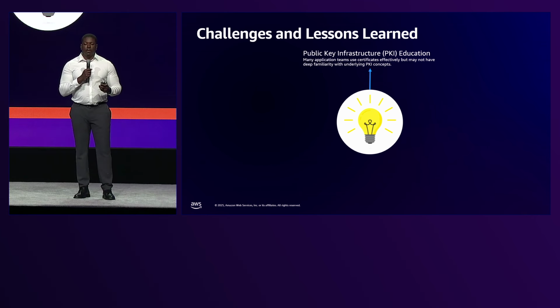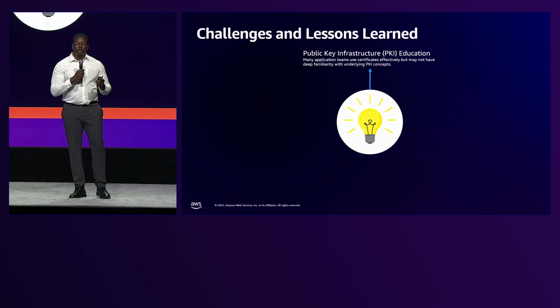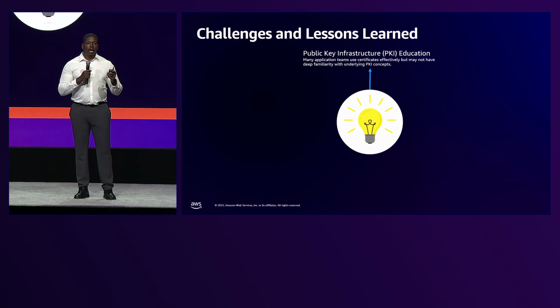So we definitely learned a lot of things going through this journey with AWS Private CA. One important thing was PKI education. Application teams want to be enabled to develop apps quickly, effectively, and efficiently. It was critical for us to meet them where they were, help them understand how PKI works within Fannie Mae, and let them know the requirements and how to build their applications in a crypto-agile way, so they were able to adopt the new roots as needed. We really started to work on this education pipeline, making sure folks understood this is how PKI works within an organization.